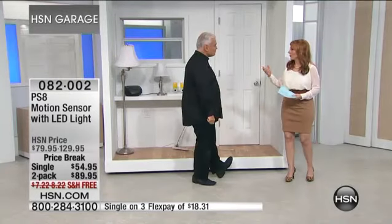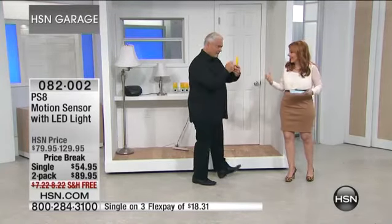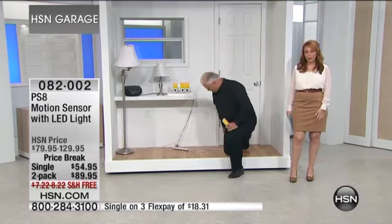Isn't that cool? Yeah, but every point of entry of your home? Yeah, even if your doorbell's broken and somebody's knocking on the door, it's going to sense that. It knows. It knows every single time. That's so cool. This is amazing.